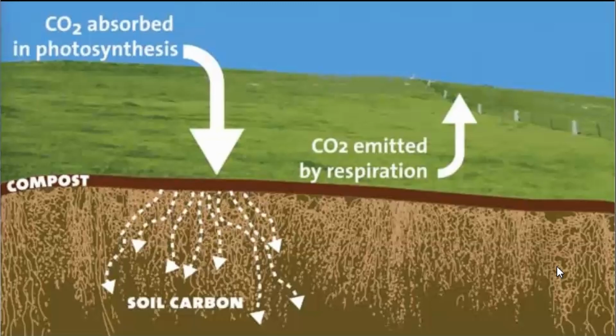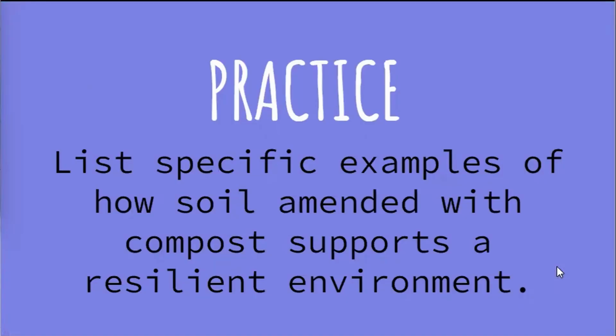In Climate Action Corps, we focused on making the compost to reduce methane emissions, but we didn't focus on what we are using our compost for. And if you combine all your tree planting with your compost, you'll be sequestering even more carbon. I want you to list some specific examples of how soil amended with compost supports a resilient environment. Well, it helps prevent the Dust Bowl. Yep, that's a great one.